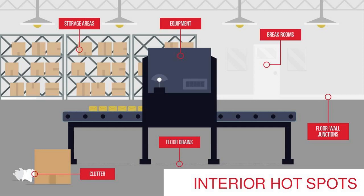So definitely involve everybody in this process. But when you do look around your facility, whatever type of equipment you have, a good rule of thumb is to carefully monitor any areas that are hard to get to. Think of some of your pieces of equipment, or some of your storage areas, that are hard to get around, hard to get through.